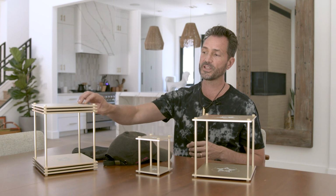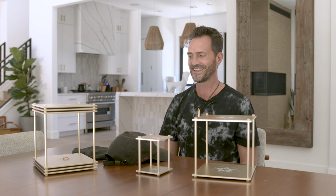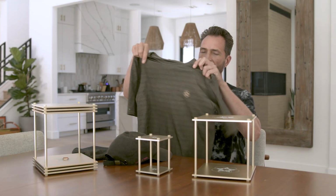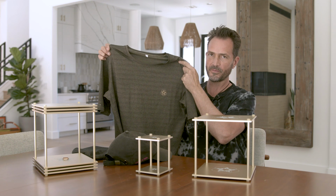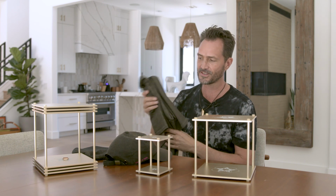So this one is really fun because you can actually create a quantum energy charged object simply by putting it in there. I'll put my wedding ring in there for a minute or so. Next we've got the Lila t-shirt. This is made of EMF blocking material and also comes to you charged with quantum energy. Now from time to time, because I'm a geek, I'll even take this stuff and kind of recharge it in the infinity block, although they tell me that's totally unnecessary.